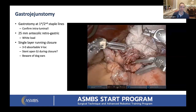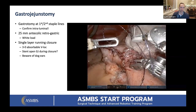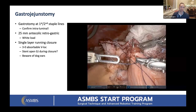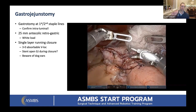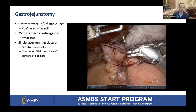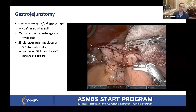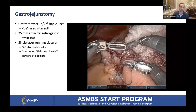There's all sorts of ways to do the GJ. I'm definitely a less-is-more type of surgeon in general, and a lot of my partners do two layers or sew over it twice. I just do a single layer here. I go below the staple line as far as it'll go. Then eventually, once I run out of healthy stomach, you'll see in this next bite, we take a bite and it goes essentially behind the staple line above it.